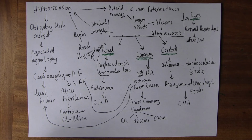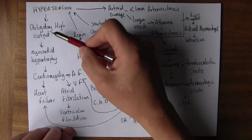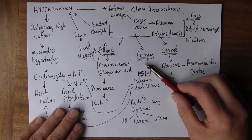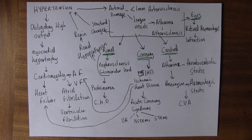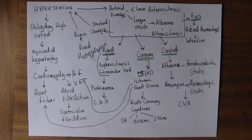So the key thing is to recognise hypertension by diagnosing at an early stage, thereby preventing the obligatory high output, preventing the arterial damage, preventing the renal damage, the coronary arterial disease, the cerebral vascular disease and the eye vascular disease, and the consequences of those things in terms of morbidity and mortality. And you'll notice that these are all conditions that are really common in Western societies classically, but all around the world now. Very common conditions. So we can greatly improve the health of populations and individuals by recognising hypertension at an early stage.